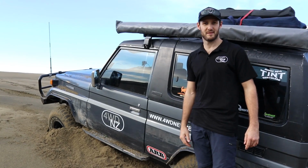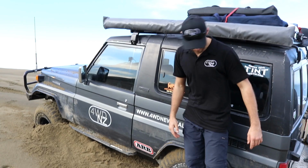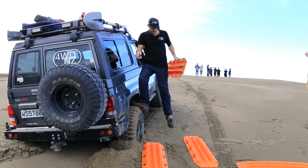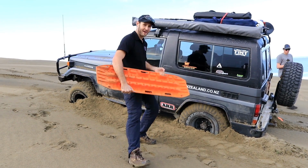Copy that. Okay, so I've just buried the Land Cruiser, and we're going to pull the Max Tracks out, and it should be a fairly straightforward recovery. Get the Max Tracks under all four wheels and just drive straight out of this. Just grab these as a shovel, we'll start digging this car out.